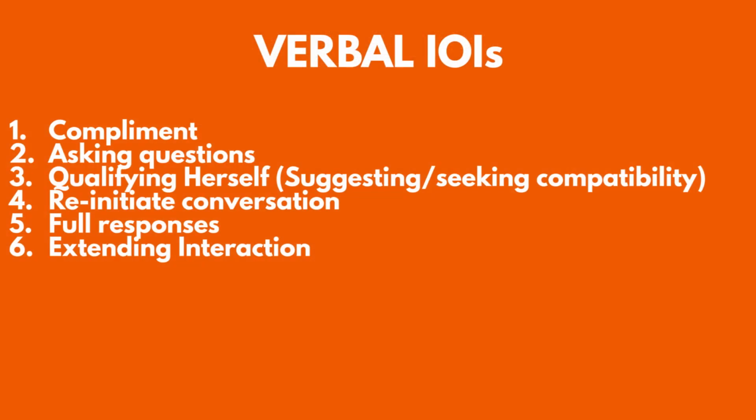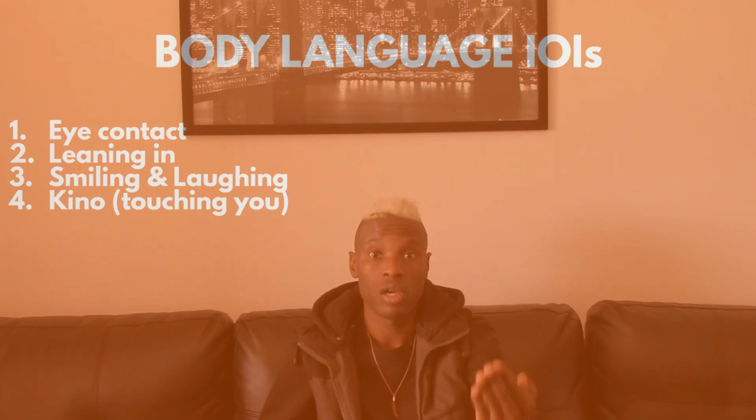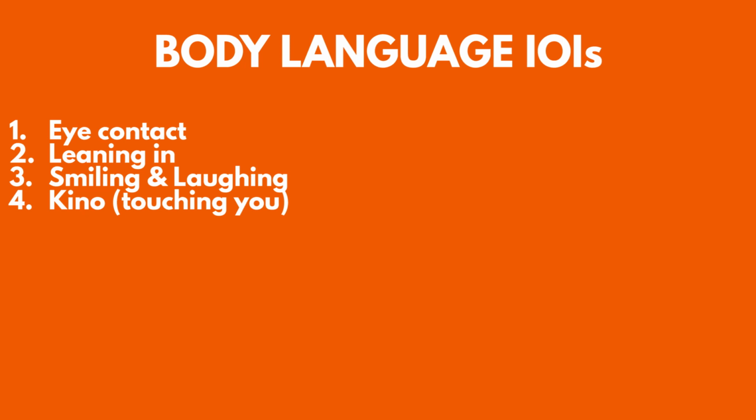For example, things like she gives you a compliment, she asks you questions, okay, she actually qualifies herself, okay, or she reinitiates the conversation, or she actually gives you full responses to your questions in the conversation, or she's actually trying to extend the actual interaction, okay? Now, some examples of her giving you indicators of interest with the body language. Number one is she actually gives you eye contact. Secondly, she could be leaning in to the conversation, or she actually is smiling at you. She's laughing with you in the interaction, and she's actually starting to touch you, okay?